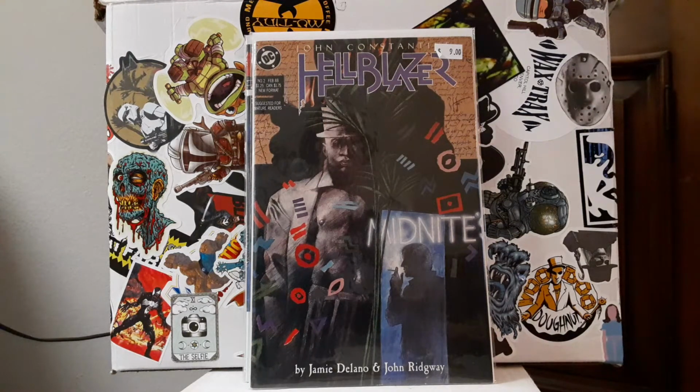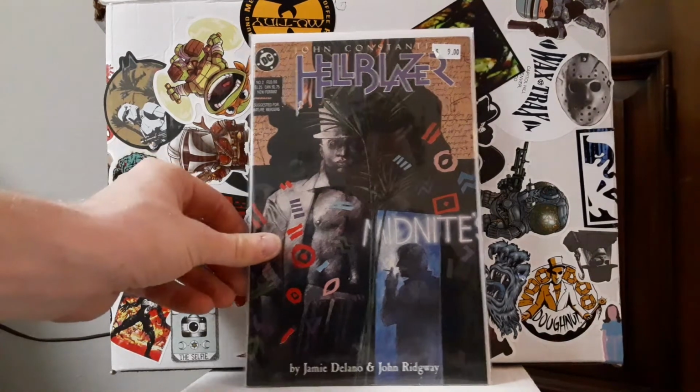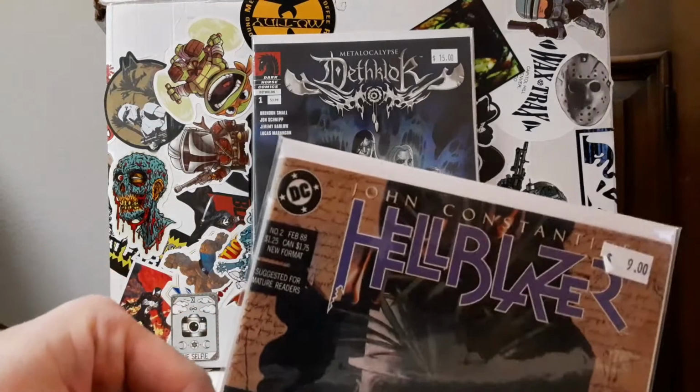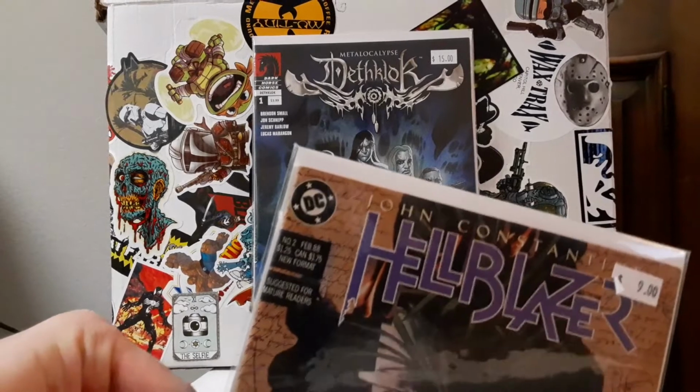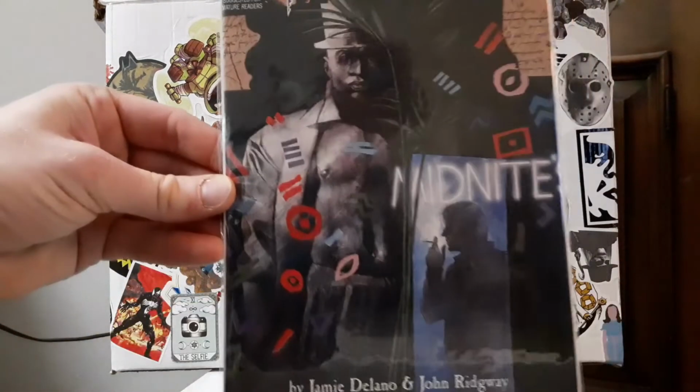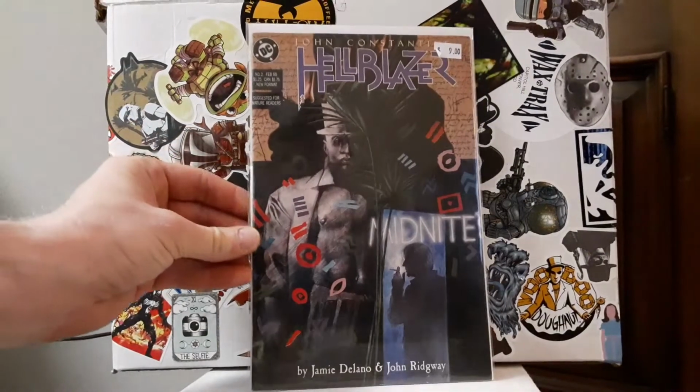Hellblazer number 2. First printing right there. Out of February cover date 1988. Jamie Delano's story, John Ridgway illustrating. Out of Vertigo. I mean, check it out. It has the DC logo in the upper left corner, so not sure which issue started with the Vertigo brand.